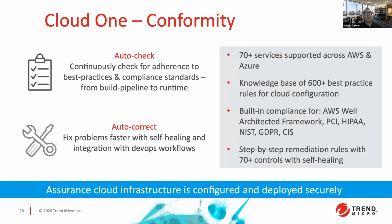So what it is, we automatically check all the services which you are running in those cloud infrastructures. And in AWS and Azure, we have more than 70 services, more than 600, actually more than 700 best practice rules, which we check. And we can also auto-correct problems if you allow us. But you can also, of course, correct them by yourself.